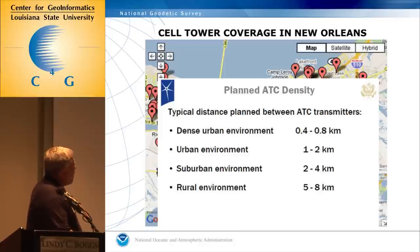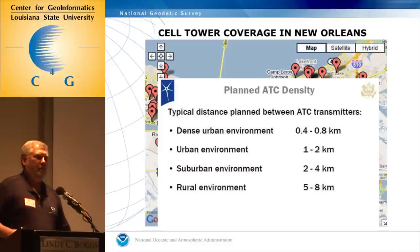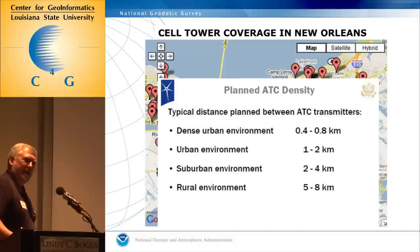In a dense urban environment, they're going to be spaced less than a kilometer apart. That effectively just, you can't work there. Let's put it that way. Not with GPS anyway. Okay?